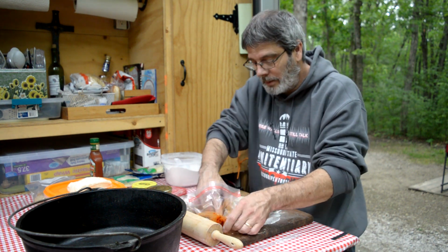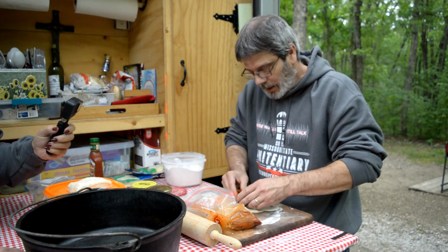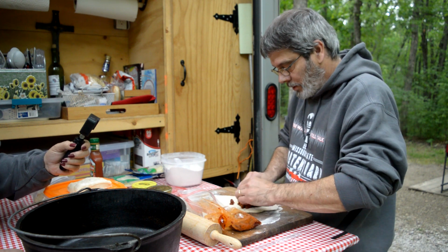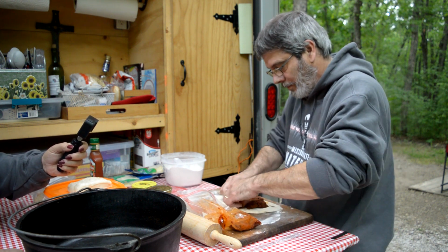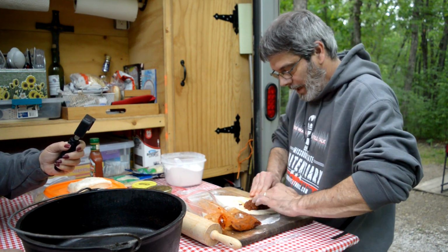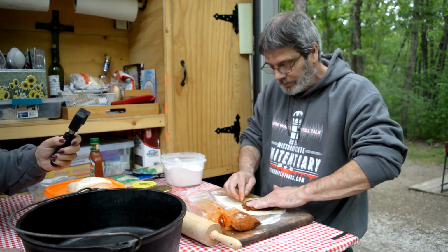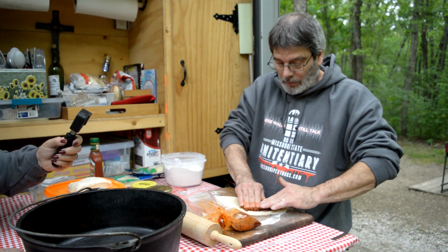Pull it out of here. And I'm going to lay it out onto my half. Supposed to be half. I'll leave a little bit of gap around the edge so I can fold it over here in a minute.